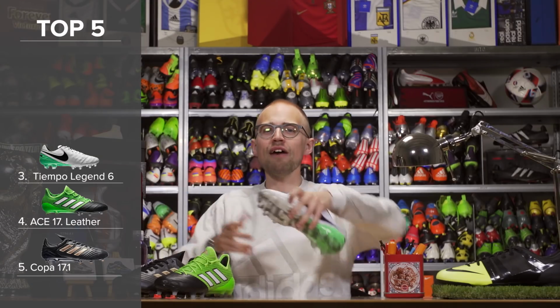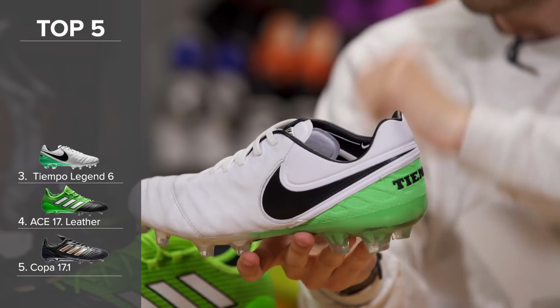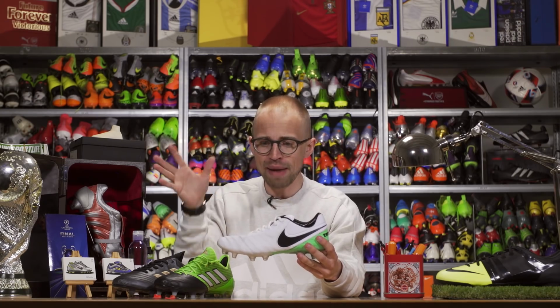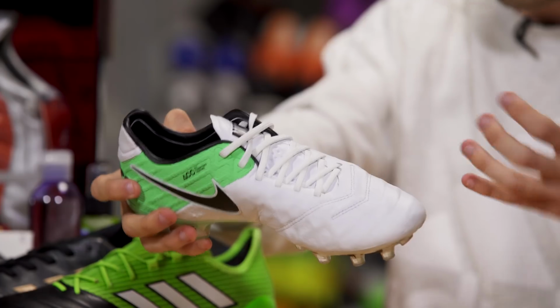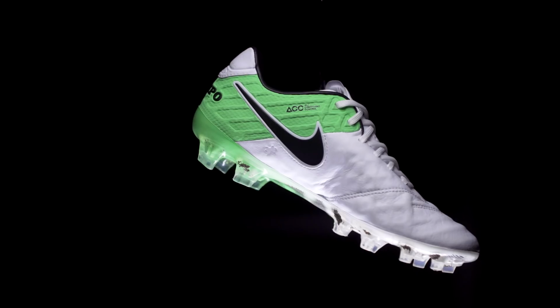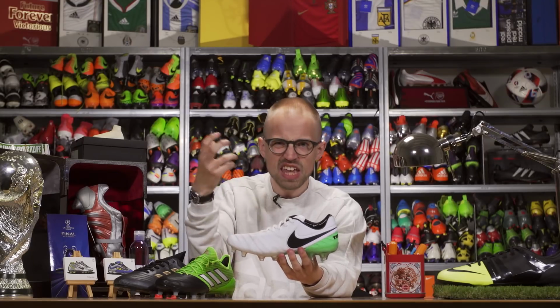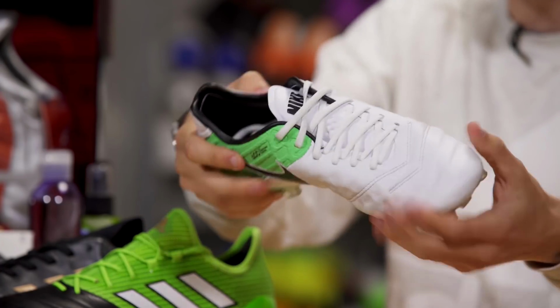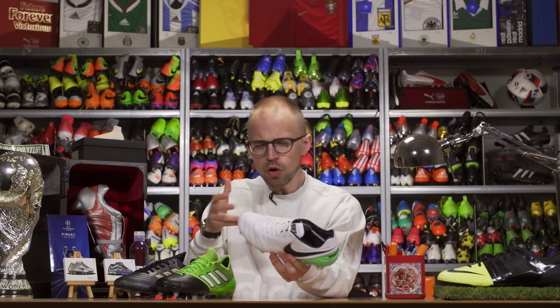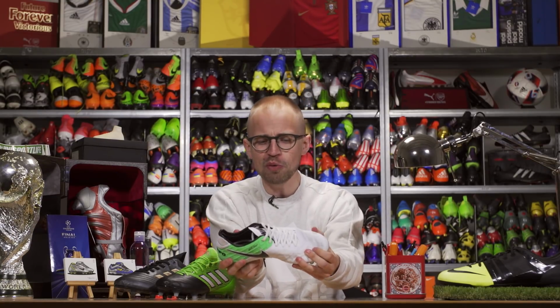In 3rd place, we have the Nike Tiempo Legend 6, which is one of those boots that I'd never think twice about wearing in a training session or in a match, because you get a lovely fit and you get this high quality kangaroo leather upper. Plus, there is actually a lot of leather on the upper. And it also has that sweet balance between having a thin leather so you get a sharp and precise touch, but it's also padded enough so it feels elegant. And okay, it's probably not the most durable thing in the world, but apart from that, this guy is a very hard one to beat.